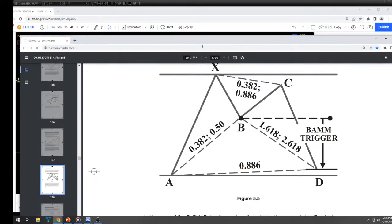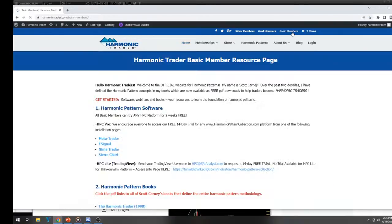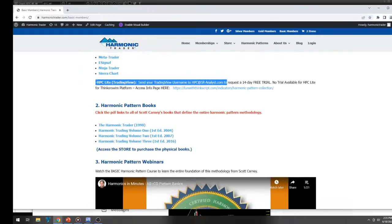But do get the TradingView program, because if you want to know what the automated levels look like and get an idea of where this is going, I'm looking at only hop levels. We don't have confirmation, but the best way to do it, just send your username to hpc at sr-analyst.com, get a 2-week trial, and then look at the books, review the materials, because these patterns repeat over and over again all the same way.